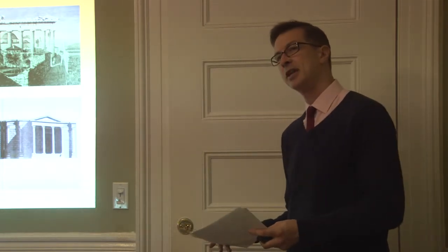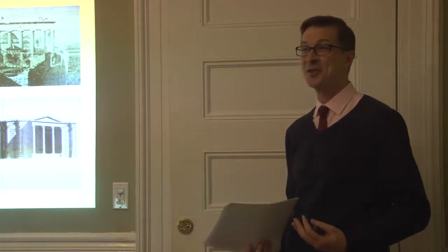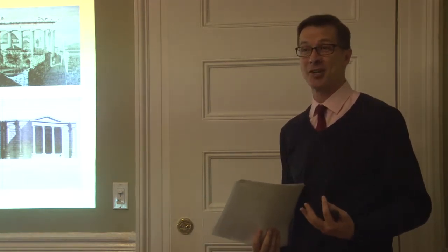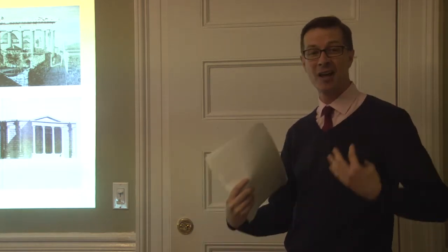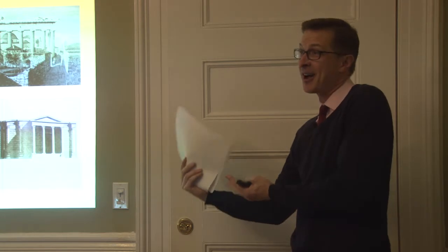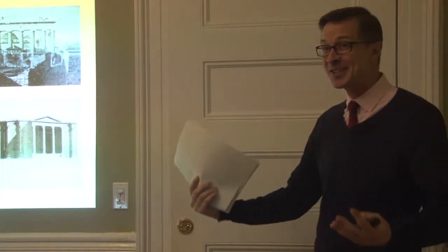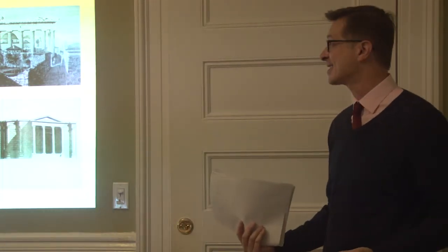But there were other things at play too. Part of it has to do with our country in search of an architectural expression, a new architectural expression for the American identity. So the Greeks are a pretty logical example to look toward. This is about freedom and democracy, which resonates with American audiences.